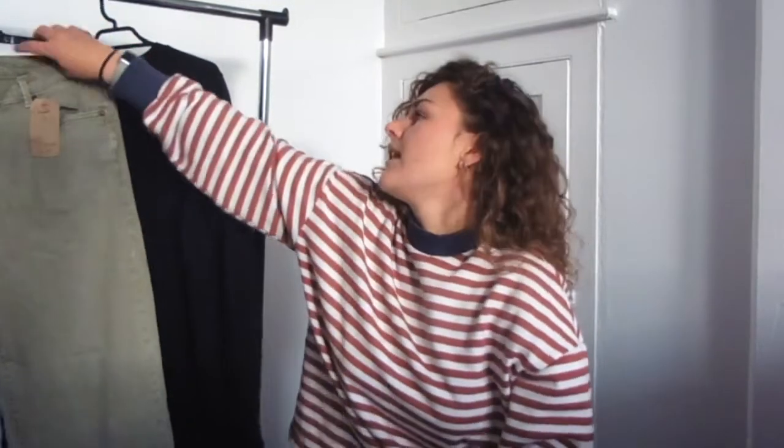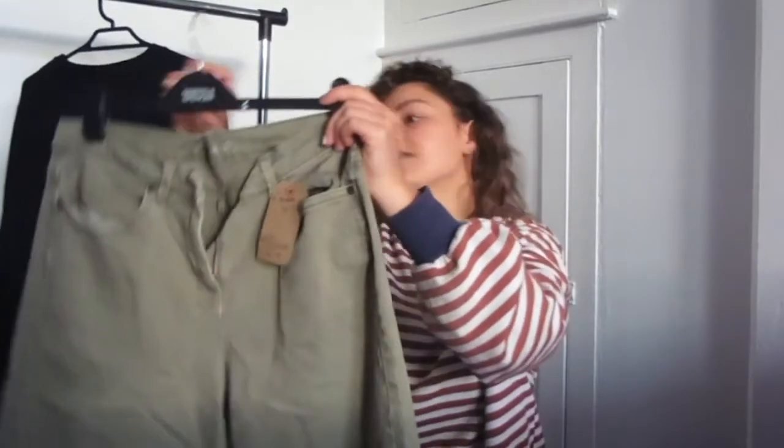I have one more thrifted item to show you, and then I did want to do a quick mention of a fun little sustainable brand at the end. But my last thrifted item are a pair of jeans. I think these are my only trousers or jeans in this whole haul. They are huge.